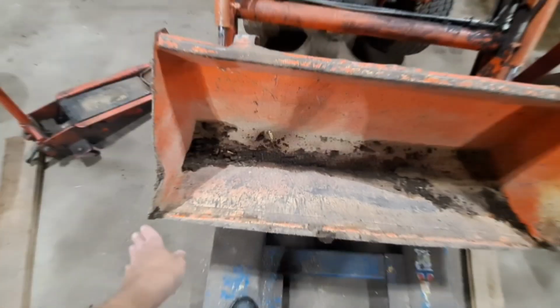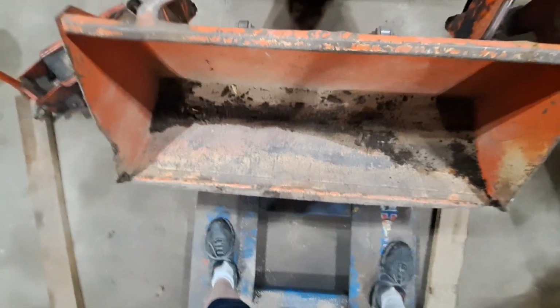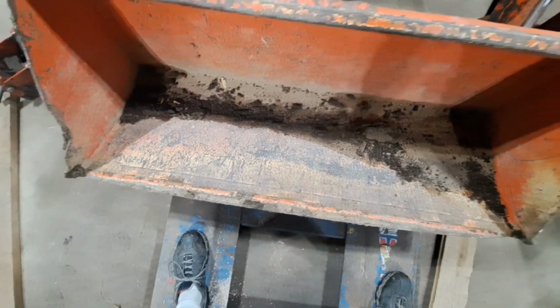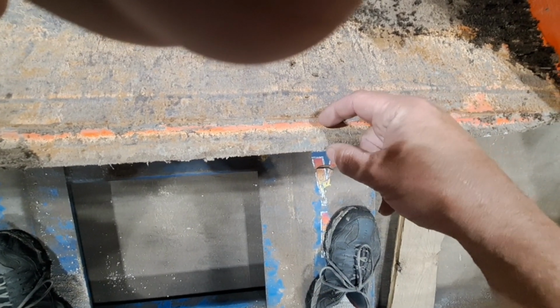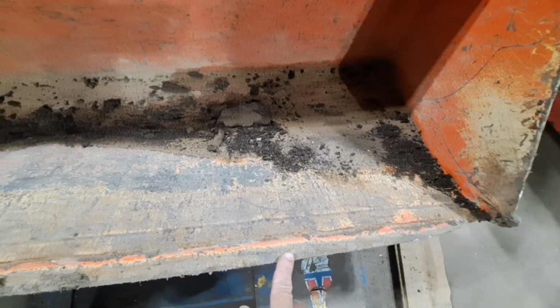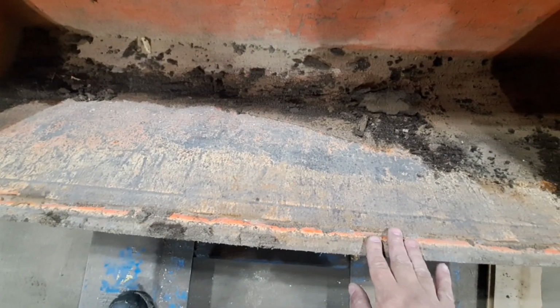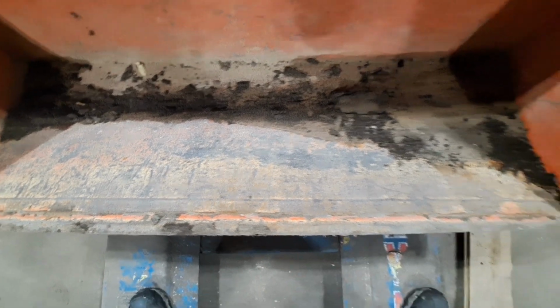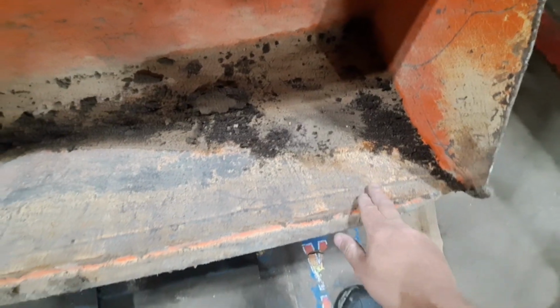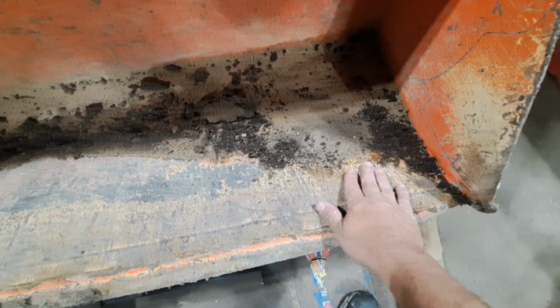You can see how this cutting edge has like a curve out like that, especially here. Look at this. From where the original cutting edge is welded in, it's about 1.5 inches thick right here. It's wore away to nothing. That's why they put a cutting edge on there, something that you can wear out, cut off, weld a new one in, and replace it. Otherwise, you're digging into your bucket.